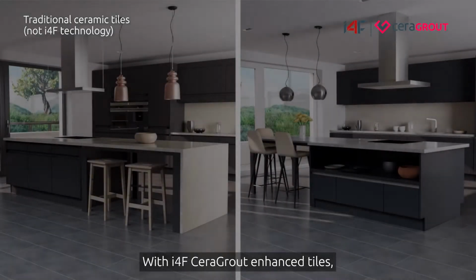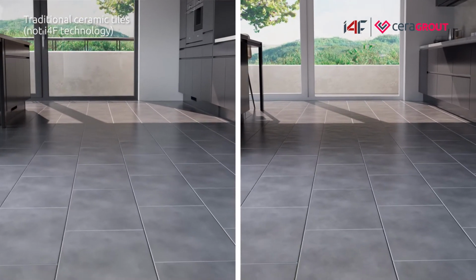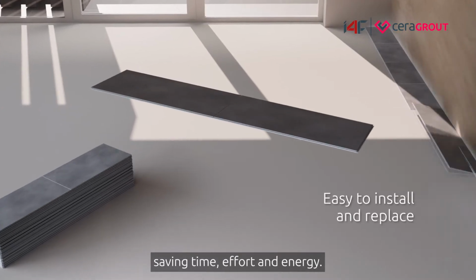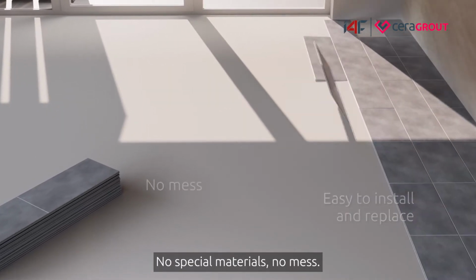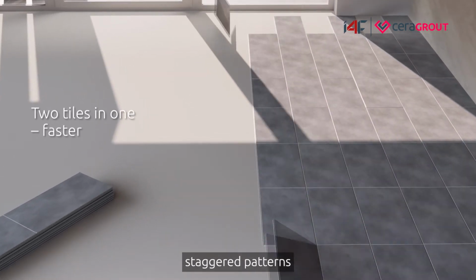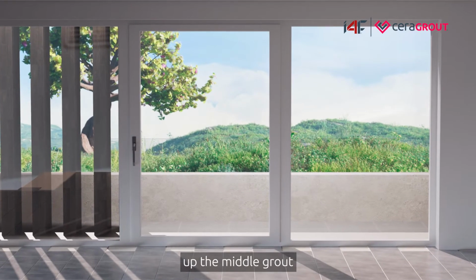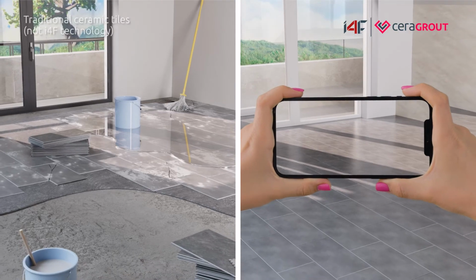With i4F CeraGrout enhanced tiles, you get the same great look you love without the hassle. Installation is so much easier as the grout is pre-attached to the tiles, saving time, effort, and energy. The tiles simply click into place, no special materials, no mess. With i4F CeraGrout, it's easy to line up staggered patterns, and creating perfect squares is simple too. Just line up the middle grouts. Install twice as many tiles, twice as fast.